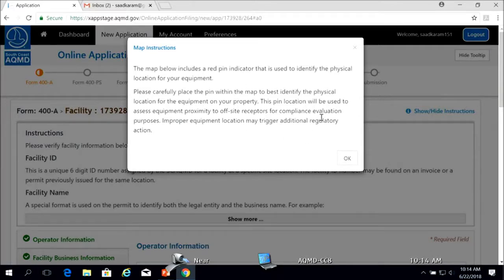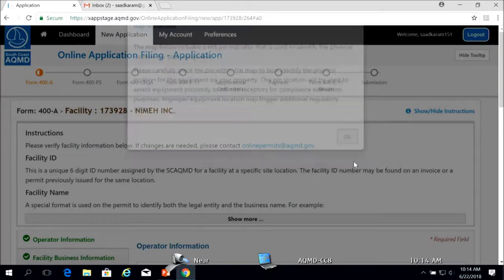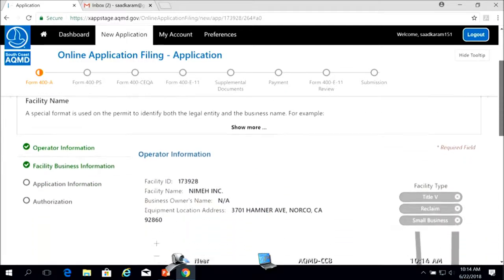Sai, why don't you talk to them about the mapping? The first thing that pops up here is information from our mapping product, with instructions on how to tell us where your actual equipment is located. It's a brief instruction telling you to look at where your equipment is and pin it, giving us where the equipment is located. When you click OK, we are going to go to the map.